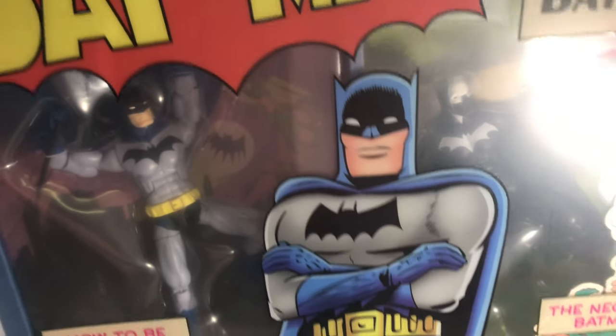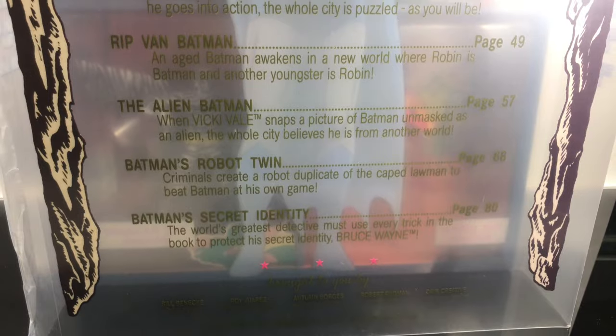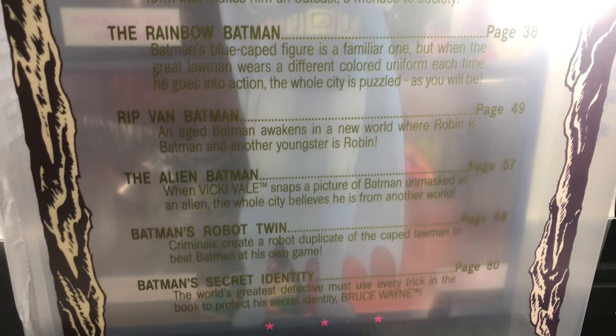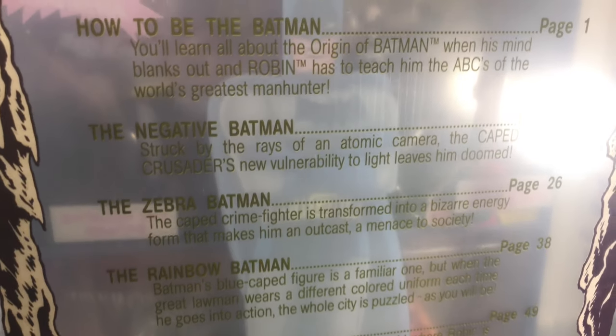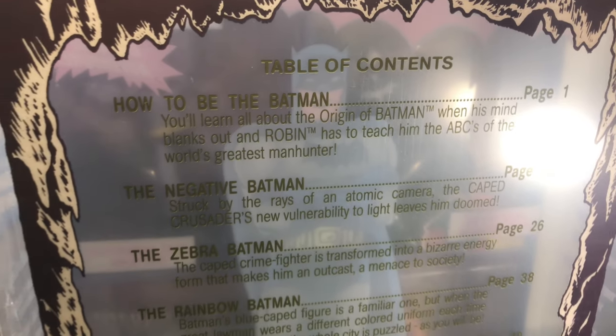So this is basically a see-through slip cover, and this is quite awesome. On the back of the slip cover is all the different issues of where these Batmen have come from, with the page numbers and table of contents.